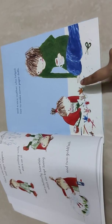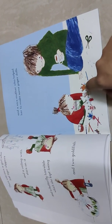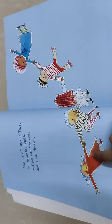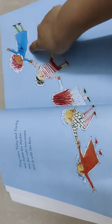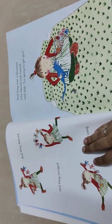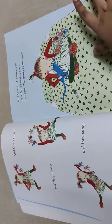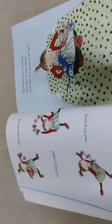This girl with her mom makes paper dolls, and these paper dolls have been named Ticky Tacky, Jackie the Becky, Jim with two nose, Joe with a bow. So how these paper dolls dance, jump, and they sang, and when they meet a dinosaur who says, "I am going to get you," and how they sing.